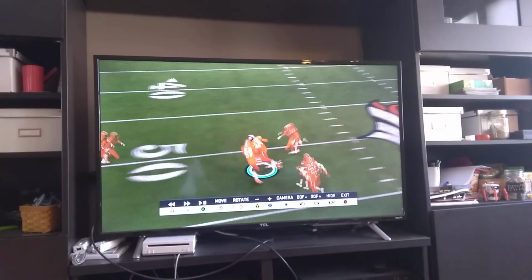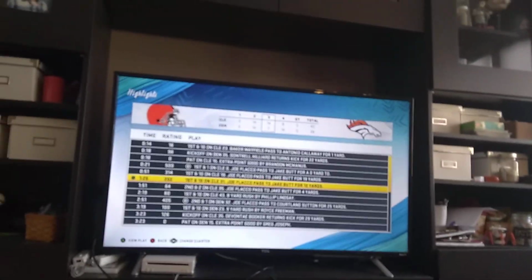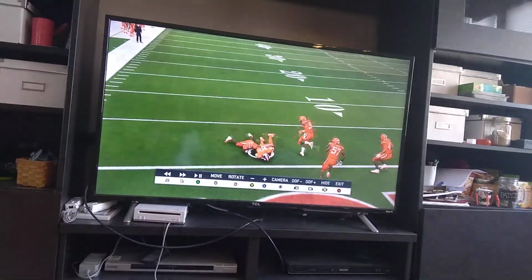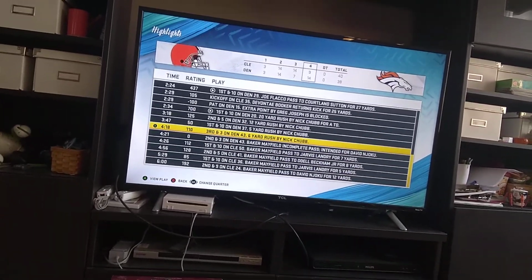Because look at this, the Broncos. Crazy good catch there by Cortland Sutton, setting up practically a touchdown. And then look at this, Jake Butt with the touchdown. Keeping our possession and making sure that we do not lose this game.